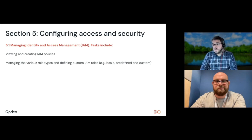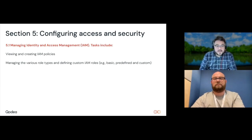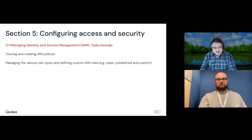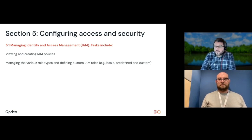The final section of the exam, identity and security, or access and security. So this is another 17.5% of the marks. I think we've talked about some of this already, but know how to look at the different IAM policies for various members in an organization, and the difference between basic, predefined, and custom roles. And again, in terms of best practices, Google always recommends the use of predefined or curated roles.